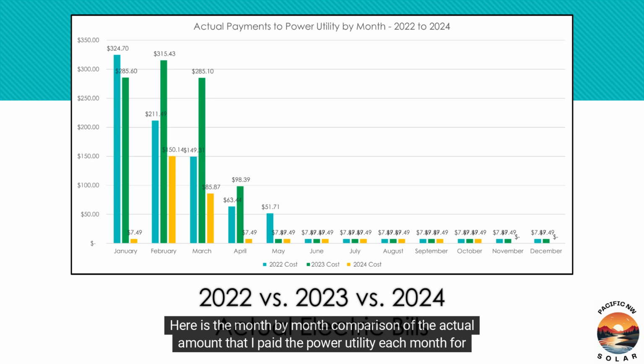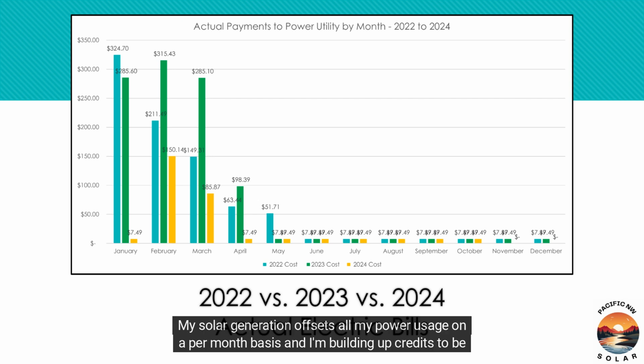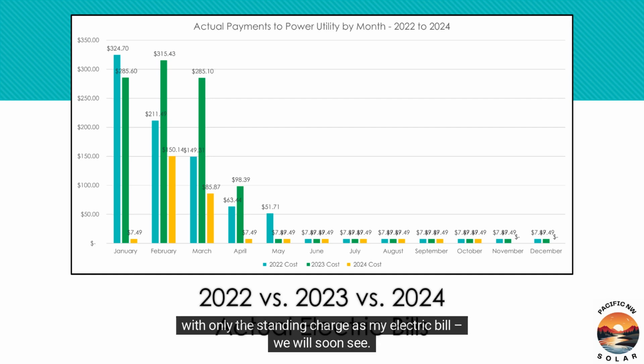Here is the month-by-month comparison of the actual amount that I paid the power utility each month for 2022 through 2024. My bill was $7.49 this month, for 7 months in a row, which is the standing charge. My solar generation offsets all my power usage on a per-month basis, and I'm building up credits to be used in the winter. My credit total now is over 5,200 kilowatt hours. I will definitely be using this in the winter months to come, and it looks like I might get to 11 months with only the standing charge as my electric bill. We will soon see.